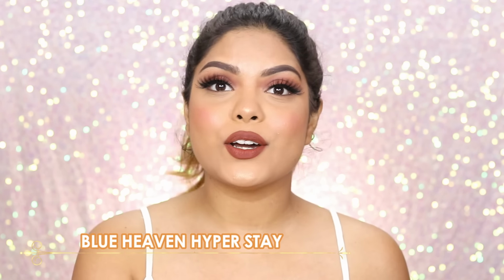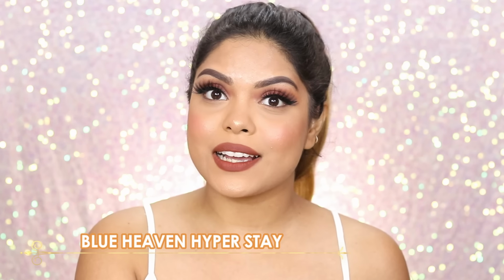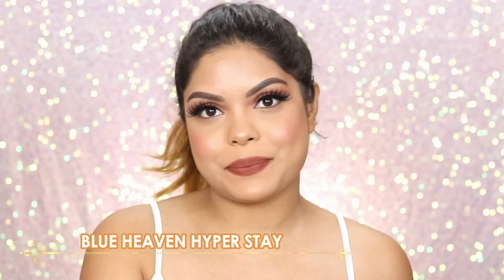So as you already know, today I'm going to talk about the newly launched lipsticks by Blue Heaven. So these are the Hyperstay Supermatte lipsticks. Now they have launched 16 stunning shades, which I'm loving definitely. These retail for ₹300 each for 2.2 gram product.